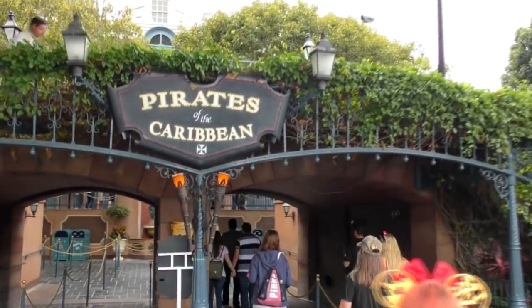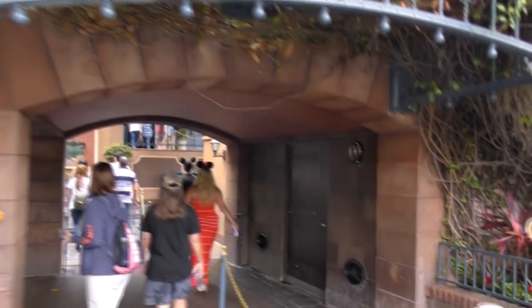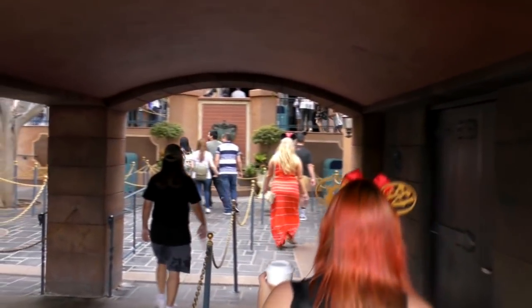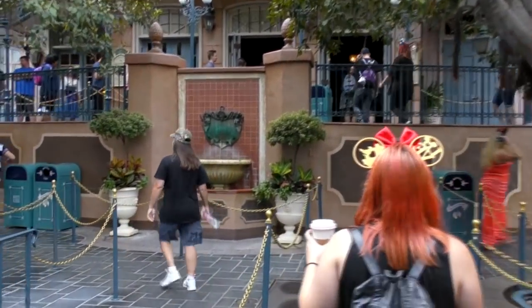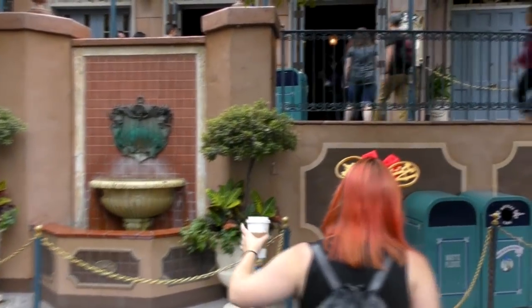Pirates of the Caribbean. I don't think we've ever gotten on this early before. That is not something that we typically do. Those Pirates of the Caribbean. Is that a rubber duck, you know? Hands, arms, feet, and legs inside the boat. And watch the zipper. And no flash pictures. Oh, it's so early.